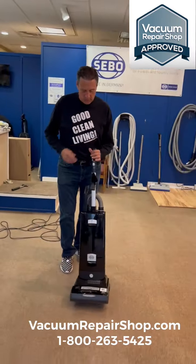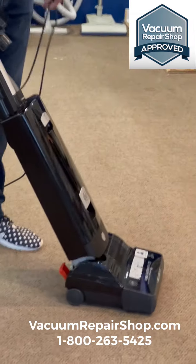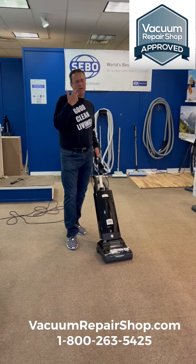So it's plugged in. Step on this orange pedal here, and that'll drop that back. This is probably one of the most popular uprights in the country, probably in the world.